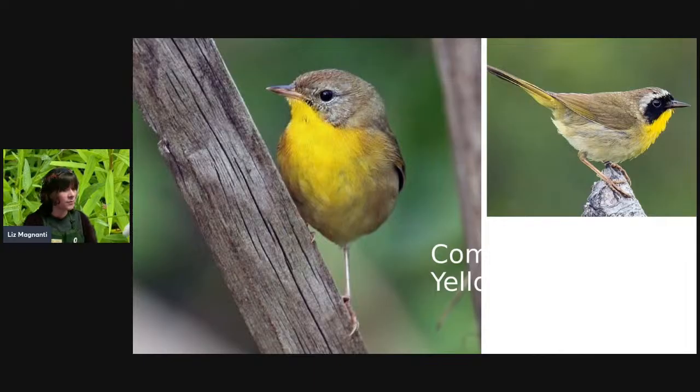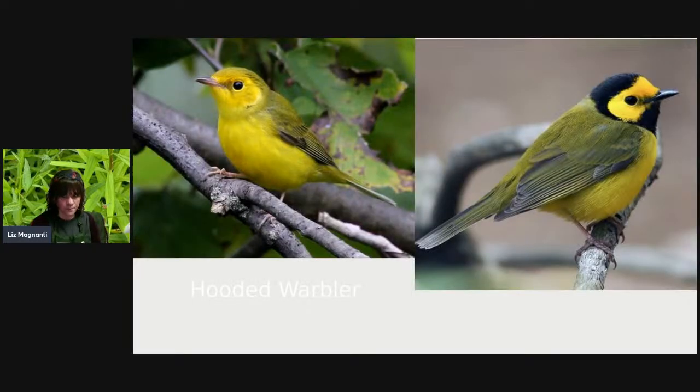Common yellowthroat, they're pretty chatty. This is one of those birds that's kind of more low to the ground. So they usually aren't super high up in a tree, so it might be easier to get your eyes on this bird. The male has that black mask that covers their eyes, and the female doesn't have that, but she does have that bright yellow throat, so she's pretty distinctive as well.